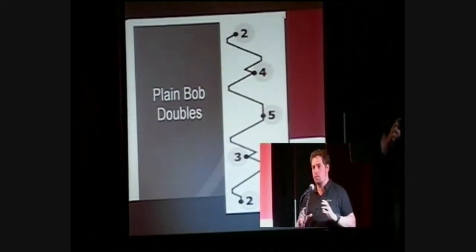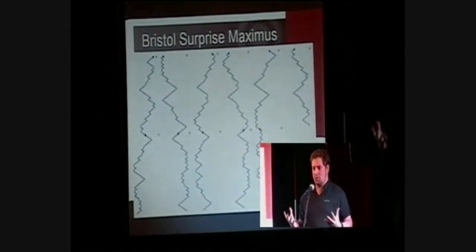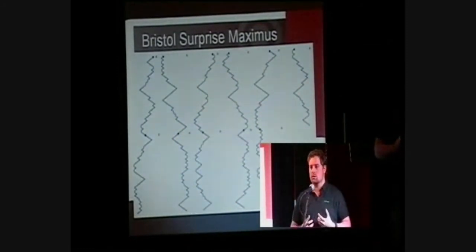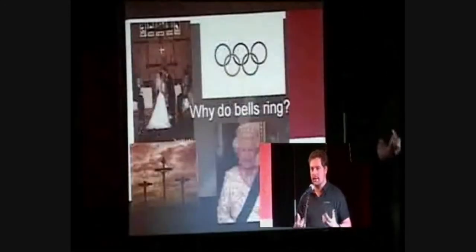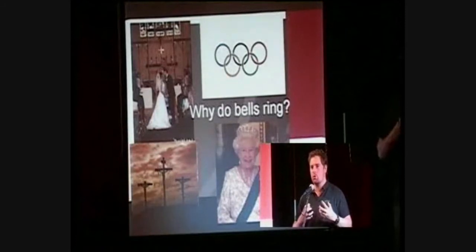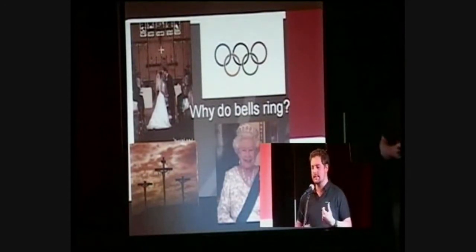So something like Bristol Surprise Maximus, with its very grand name, looks like that. It's rung on 12 bells. It takes more like half an hour to ring it rather than 2 minutes. And for that particular one, it's probably only about 1% of ringers in the country could ring that. Bells live in churches, so primarily they're rung for church events and events like that. But they're also rung for state things, so like the Olympics, jubilees, weddings, funerals, and things like that.